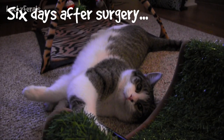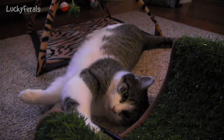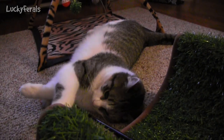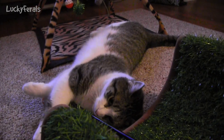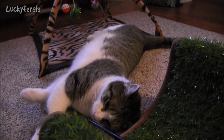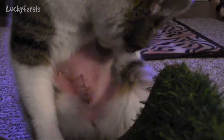Since the pain medication wore off, I feel like they've been sleeping a little bit more, but not much. They've been getting up at 4 o'clock in the morning and pretty much running around the house and wreaking havoc. She's been pretty playful this evening also.